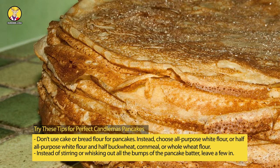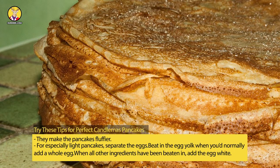Don't use cake or bread flour for pancakes. Instead, choose all-purpose white flour, or half all-purpose white flour and half buckwheat, cornmeal, or whole wheat flour. Instead of stirring or whisking out all the bumps of the pancake batter, leave a few in. They make the pancakes fluffier.